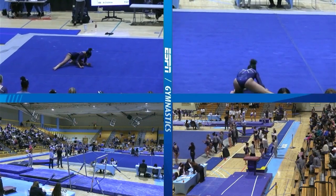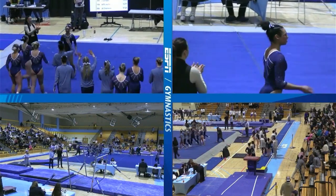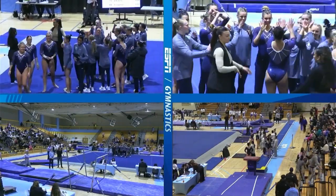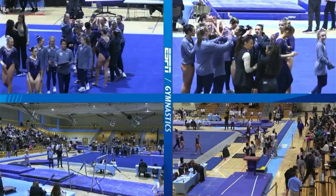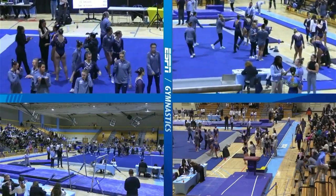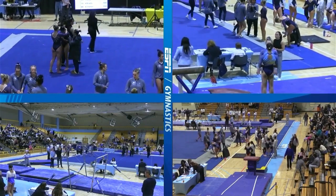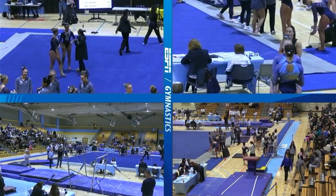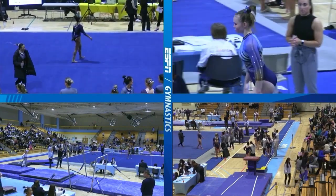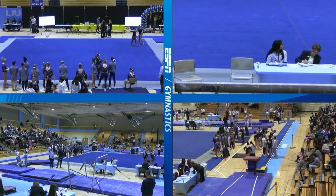Beautiful routine from Serena Mullen, UNH. Unfortunately, that first pass went out of bounds, but everything else was beautiful, strong, dynamic. If she can hone in that power, that's going to be a routine to watch. It looks like it's a 9.85 for Elena Ricketts. A great routine and a great score for her. That actually, I believe, is her career high. She scored a 9.825 before, but this is her first 9.85.